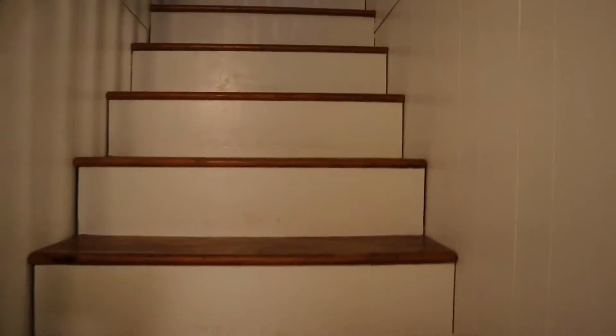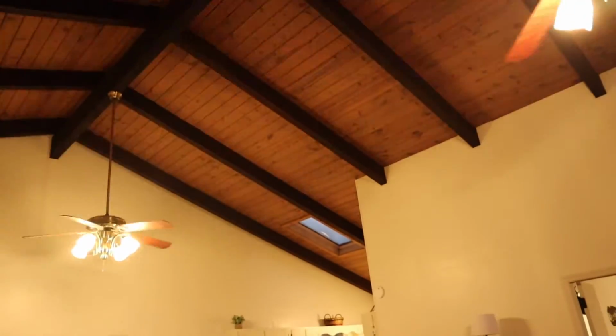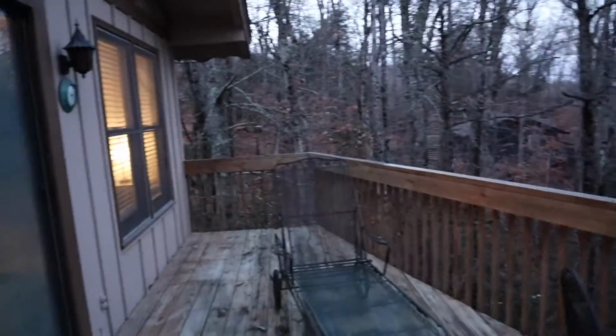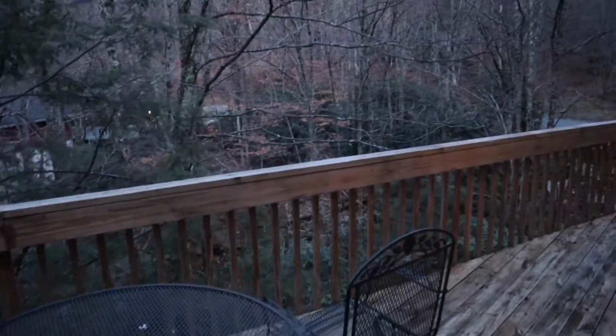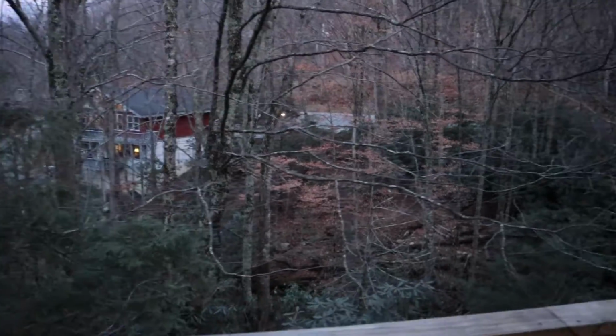So I'm gonna take you upstairs and go outside on the balcony. These ceilings, look at these ceilings. Okay, so we're outside and we have a balcony, which has 2 ways you can get out here from the living room. So this is the start of the balcony. And by the way, it's like 30 degrees out here right now, so it's really cold, but it's really peaceful and calm. So this is our view.